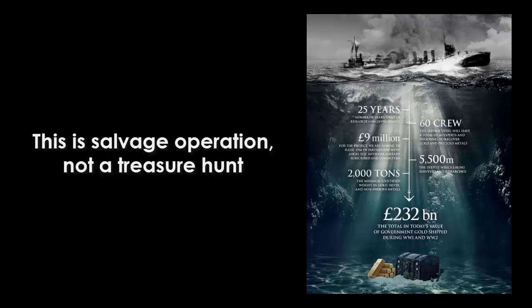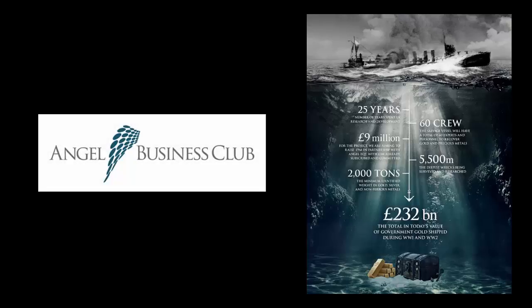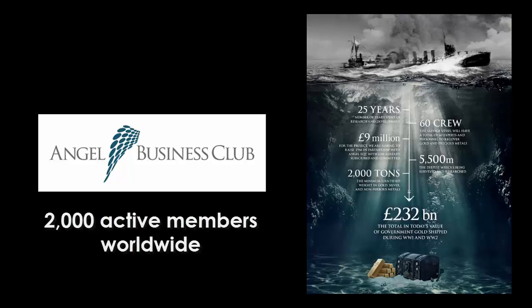So salvage operations are very expensive and it needs funding. So it's being crowdfunded and it all came through origination through a club called the Angel Business Club. I've been a member of the club myself since the start, so several years now, and it's a really exciting place to be. It's a very friendly environment. We're a pretty exclusive bunch of people. There's about 2,000 active members worldwide in the Angel Business Club, and we are the people who have basically got this Britannia's Gold off the ground.